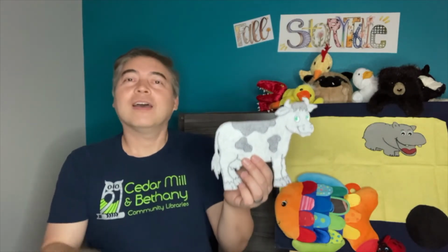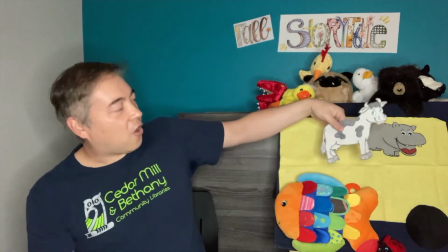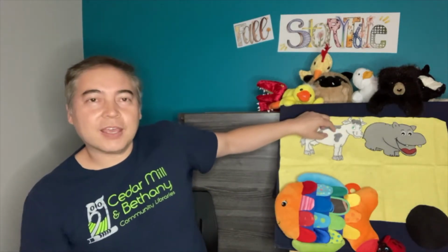A cow, a cow, a cow got on the bus. And all, and all, and all the people said, "Move over, move over," so that someone else can get on the bus.